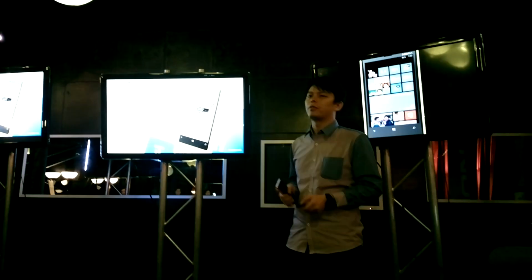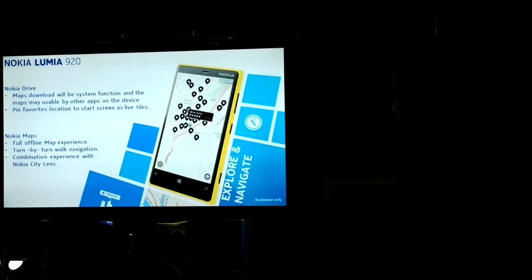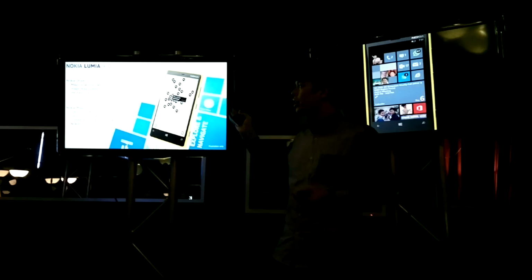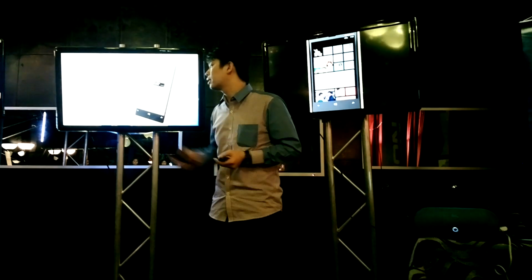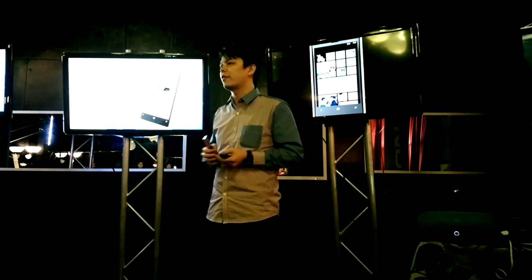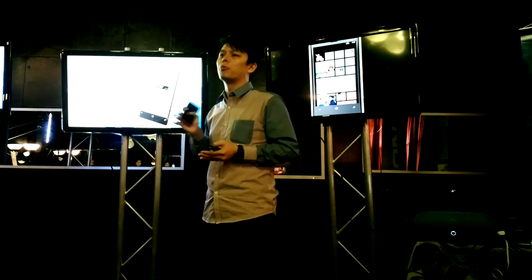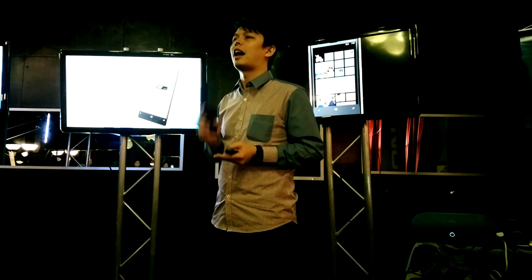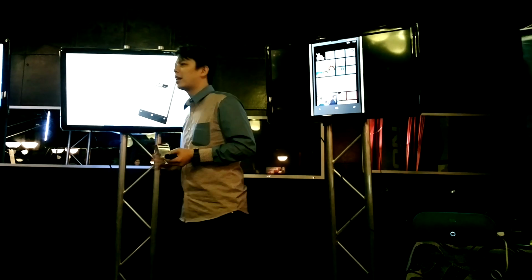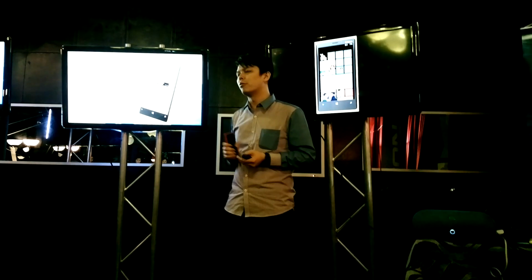Nokia Maps, Nokia Drive, it's really a must for most of the Nokia devices, even though we have it for our mobile phone series. So over here on our Lumia 820 and 920, both have the same characteristic on the Drive or Location Services app. With Nokia Drive, the Maps download becomes a system function, which means that other apps can leverage the Maps data. For example, Nokia Maps can now go full offline experience. So these are some of the improvements we're able to make.